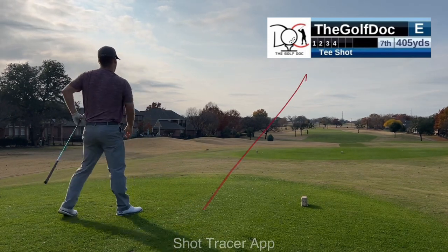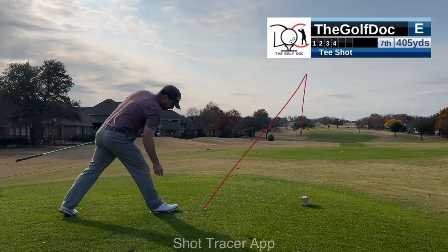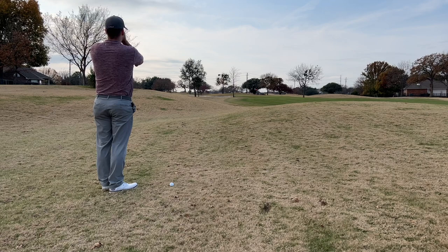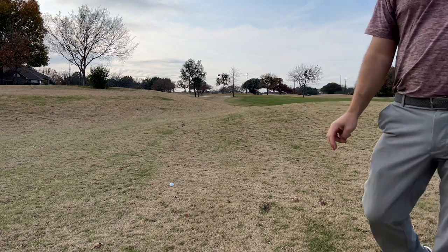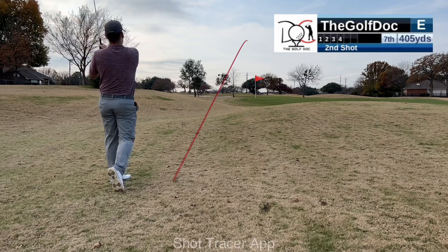Down the left side, drawing. Should be okay though. We're okay in the left rough, but again, this is Bermuda stuff, so this just sits right on top of it. It's no problem at all. 110 downwind front pin. So if anything, you don't want to be short, you want to be a little long. Little thin, sit softly.